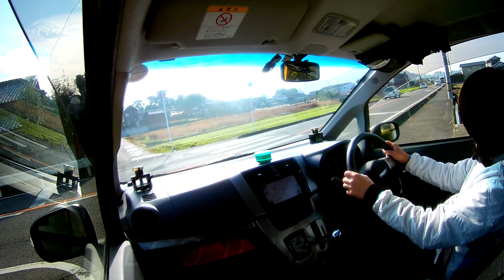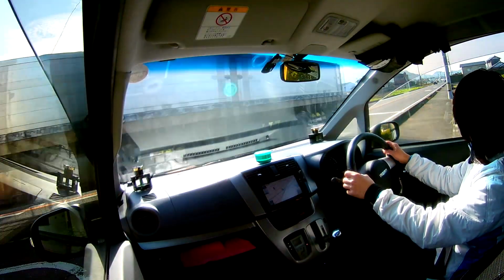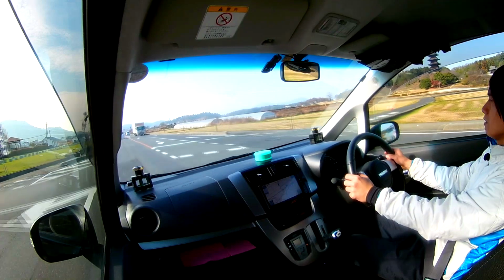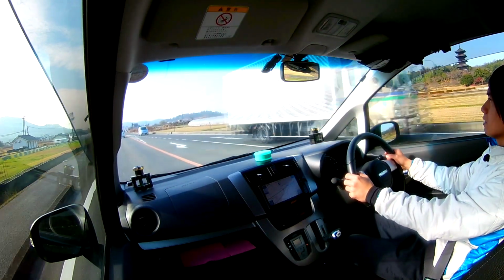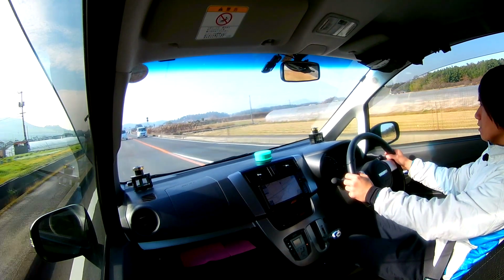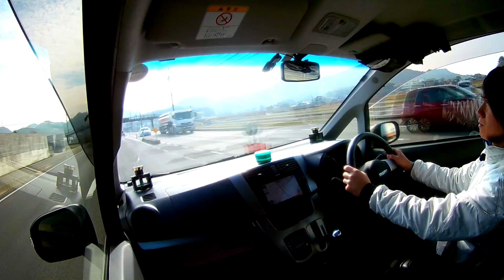Okay, you can't make it. You see, that's the problem with eco idle. I should have been able to make that turn already. There's not much road noise, and you can hear a bit of the sound from the outside.